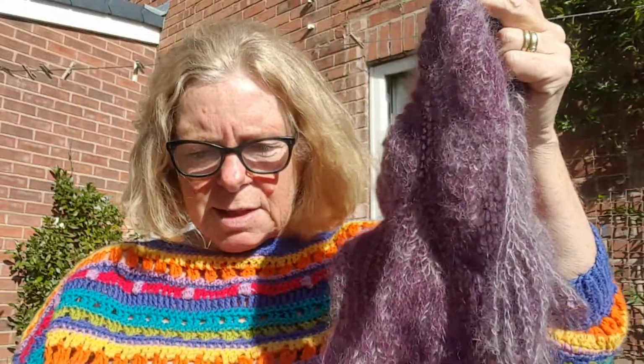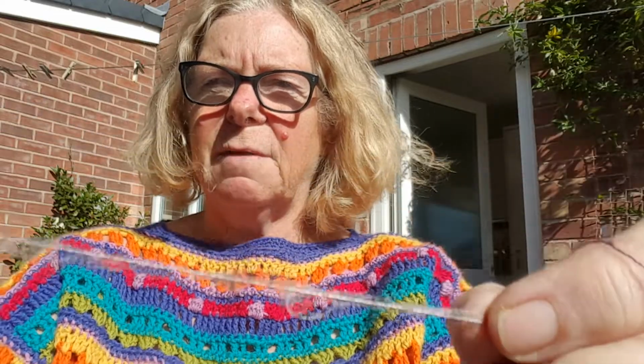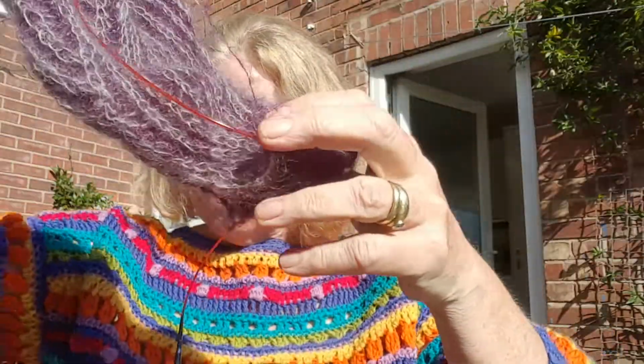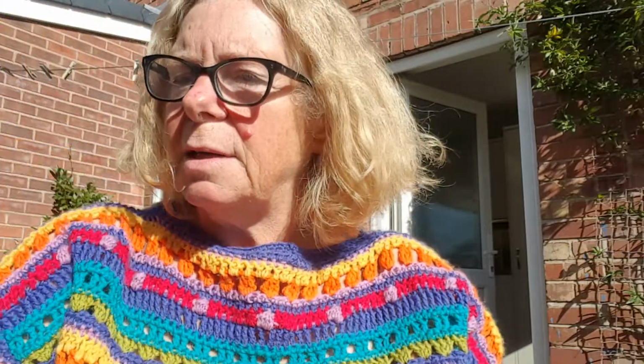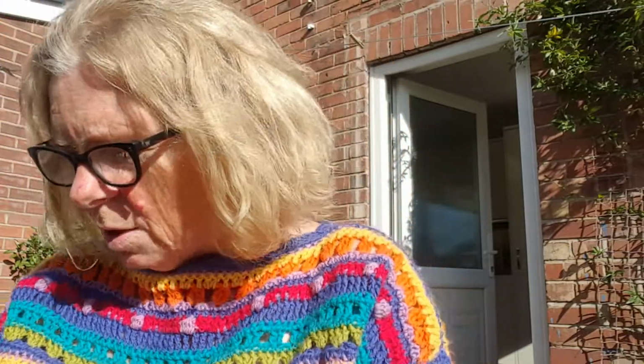And because it's Kid Silk Haze, which is a very fine mohair, it's Rowan yarn, and it's mohair and something else. It's lovely and soft and floaty, so it wafts really nicely. But as with other mohair, if you make a mistake, it's quite difficult to sort out because it all sticks together. So the thing is not to make a mistake.